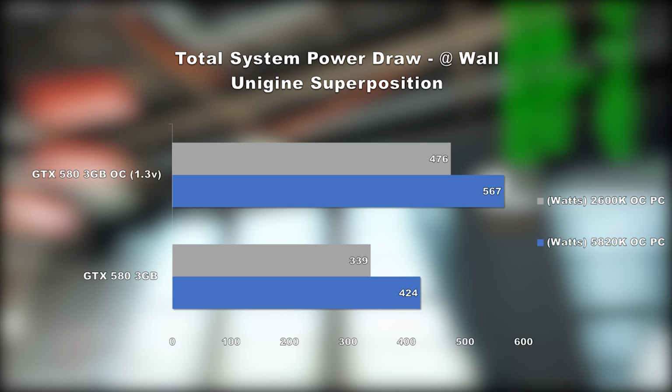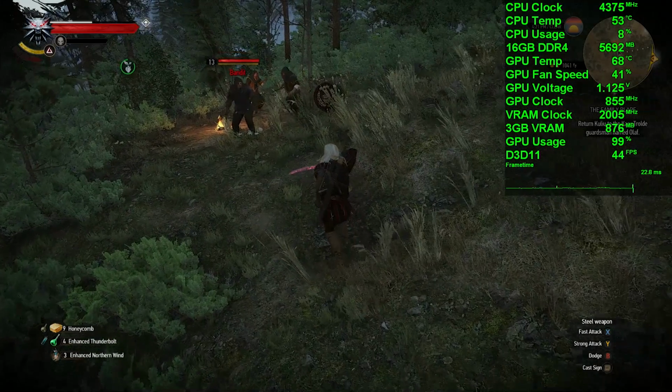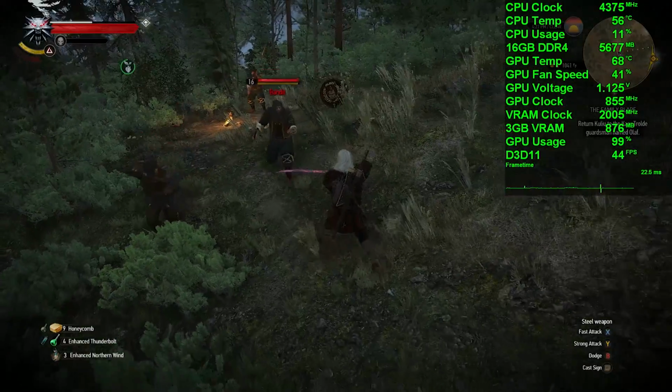Now after we applied our 1.3 volts, the 2600K system pulled 476 watts at the wall, and the 5820K pulled 567. Now that's quite the difference, as the 5820K system is a bit piggish. Now these numbers are all measured at the wall with the watt meter, and keep in mind if the 580 was water cooled, power consumption would definitely drop a little bit. That wraps up our testing for the GTX 580 Classified 3GB.